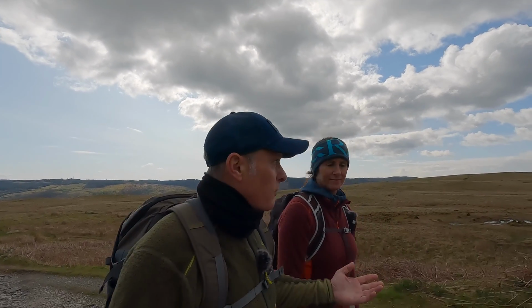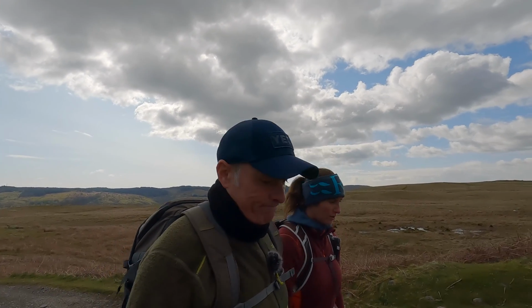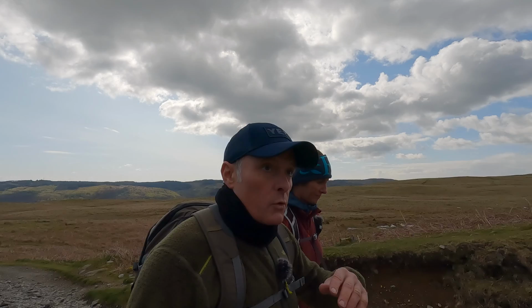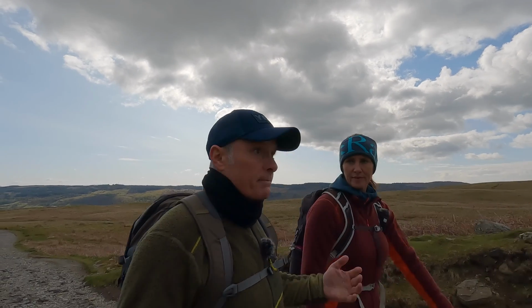Now, we're in the beautiful fells of Coniston. We've done the Old Man of Coniston a number of times, but we've never done Dow Crag. So we're trying to pick a route that was a bit different and a bit new to us. But while we're up there, we might as well do Coniston Old Man.